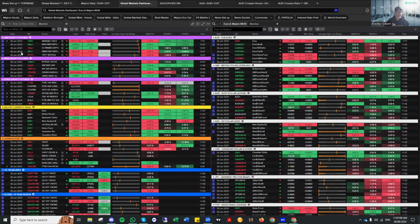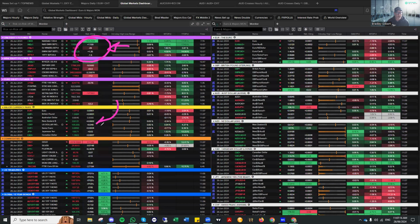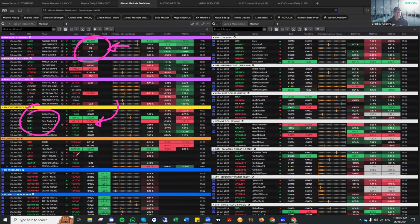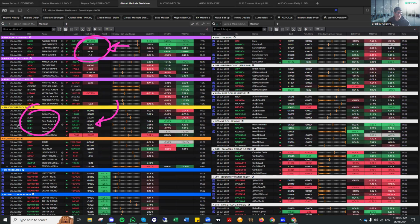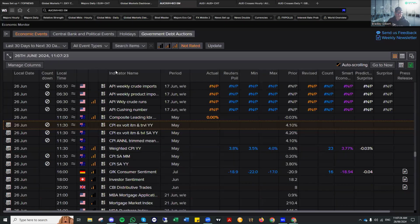Looking at where the markets are to start the day, a bit of a mixed bag here on the US equity futures, and that's creating a bit of a mixed bag outcome on the major currency pairs, right? So no uniformity across the markets, and it's pretty indicative of what's going on.